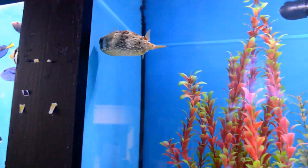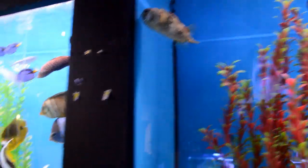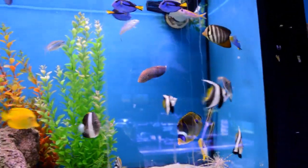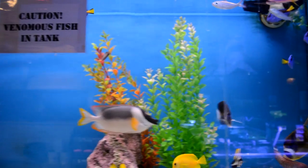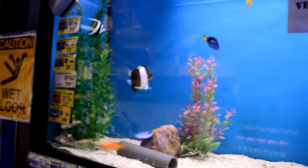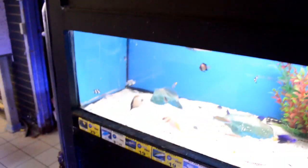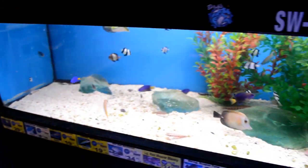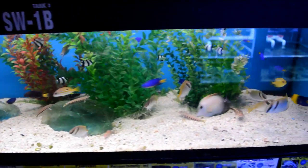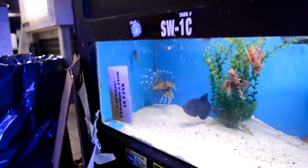Look at that really cool puffer there. Oh, puffers. And then we got some dories. Oh yes. Some venomous fish. Some yellow tangs. I think we even have a lionfish in here too. Is there not? Did I not see a lion? There was a lionfish in one of the tanks. I don't know if we passed them yet. But... Oh, there's one.